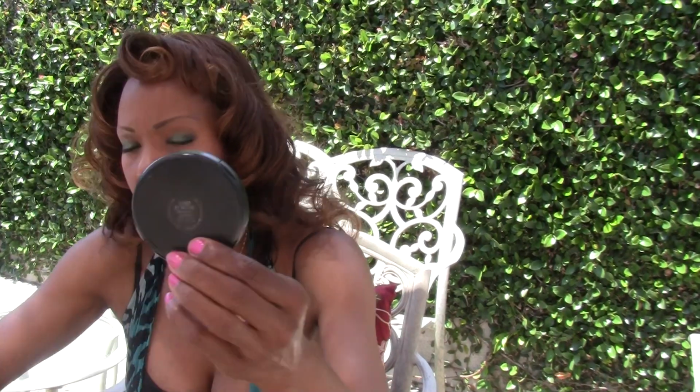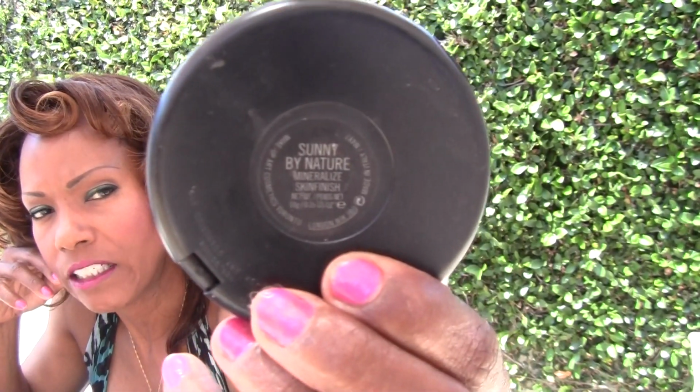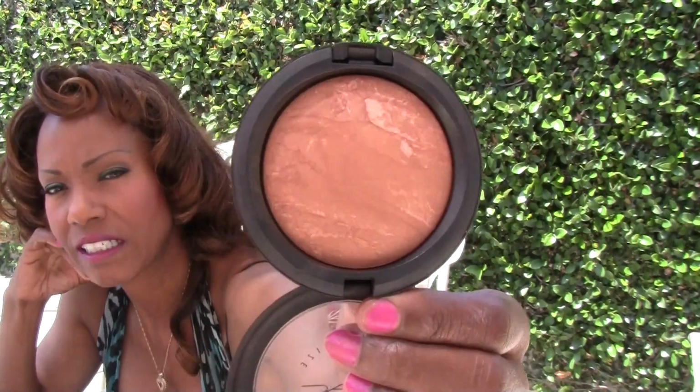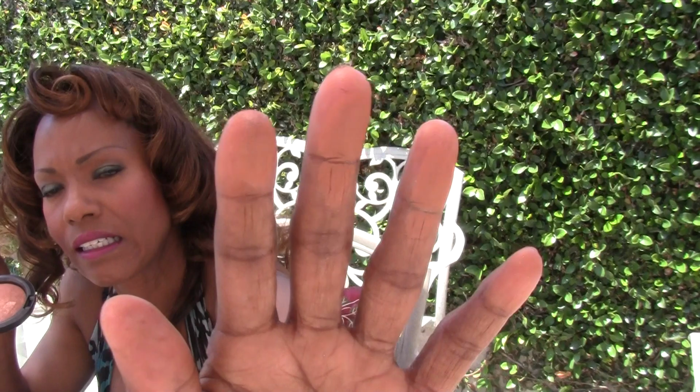This one is called Sunny by Nature. Sunny by Nature is a very pretty one too. It doesn't have a lot of shimmer. Looks like that. And it looks like that.